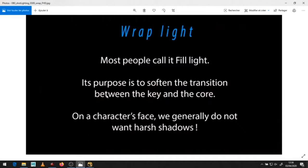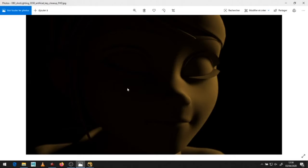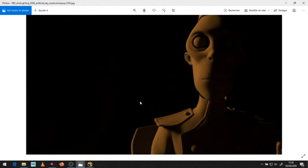I switched to wrap lighting. So most people call it fill light. I actually prefer the term wrap lighting because it comes from Roger Deakins. And what does it do? It helps to soften the transition between the key and the core. Remember the core, it is a part of shadow. So you can see here on the first frame, half of her face is in shadow, and this is going to look too dark. It's going to look too hard, very harsh. So we need the wrap lighting to soften this.